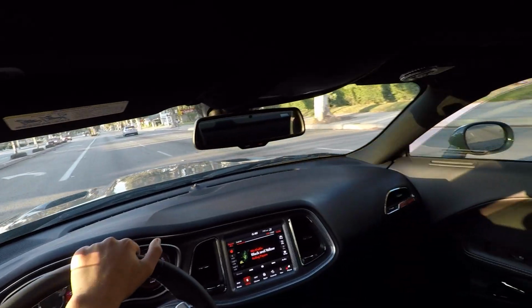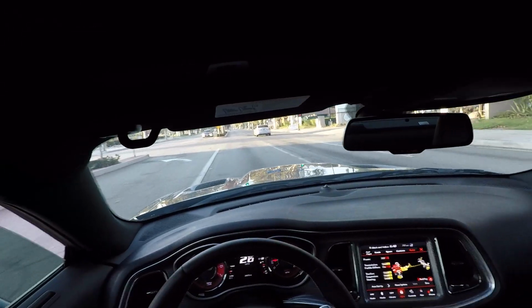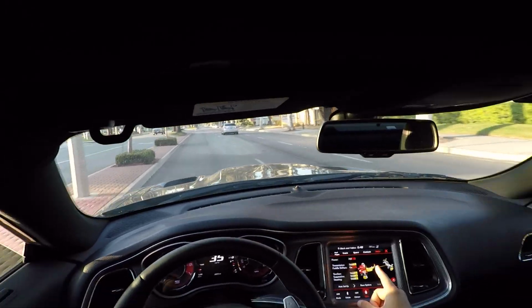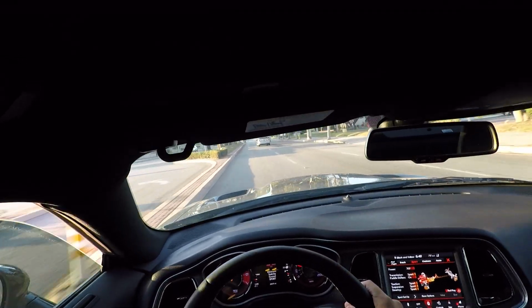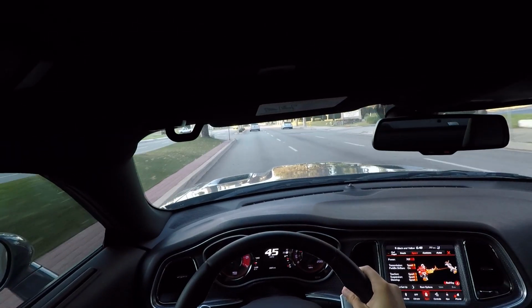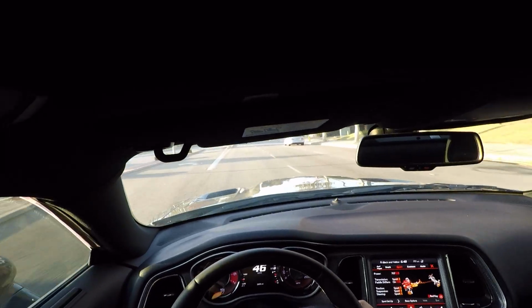So with that being said, let's put this thing in SRT mode here a minute. My favorite mode is Sport, and then I have a custom mode that leaves paddle shifters disabled. But one thing I love about this car is just how stiff the shifts are. So I don't know how loud that wind noise is. I apologize if that's been bugging you guys.